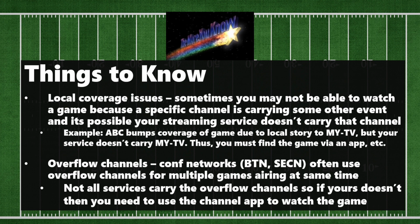Another thing to be aware of too are overflow channels. A lot of conference networks, especially BTN and SEC Network, will often have multiple games airing at the same time. When that happens, they use overflow channels in order to view all the different games. However, not all of these services carry all of the overflow channels. So if you go to your guide and there's only one BTN listed there or one SEC Network listed there, then you're just going to have to go to the channel app again to watch the game. So you have to go to the Fox Sports app for BTN or the ESPN app for SEC Network.